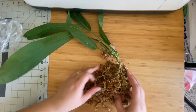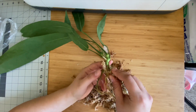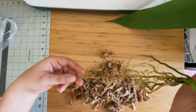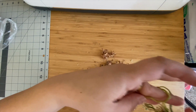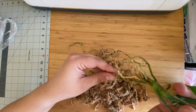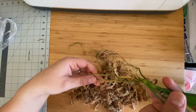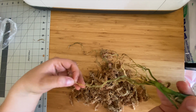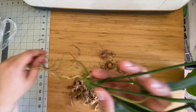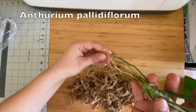Now, depending on what the roots look like, I will either put in water or just leave in moss. These roots are looking solid. So let's check and see. Honestly, these roots look great. Slight root rot. So I'm going to check for rot and take off anything that is not looking great. Okay, I'm going to do that off screen so that I can pay more attention to that. But again, this is the Pallidiflorum, the long boy.